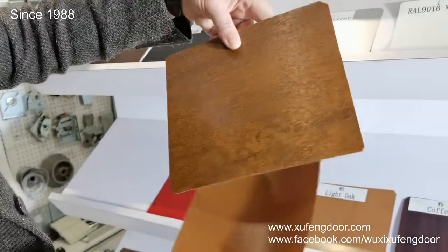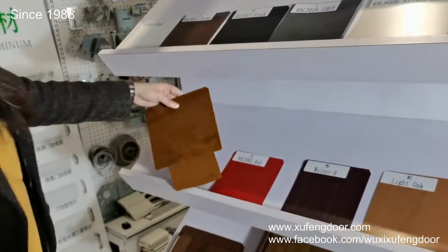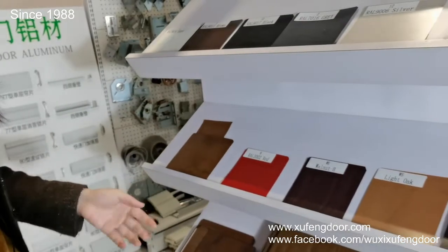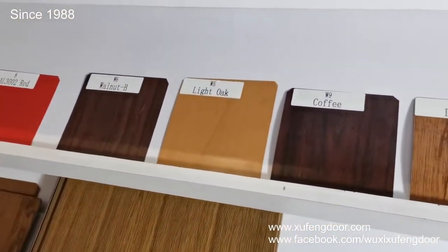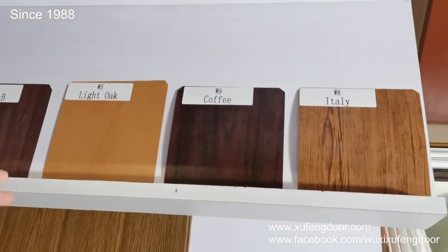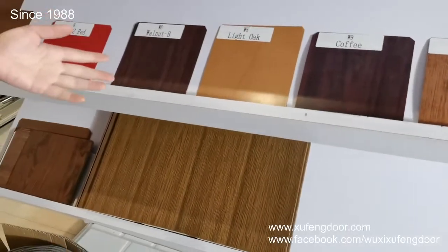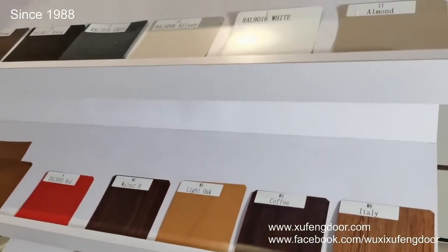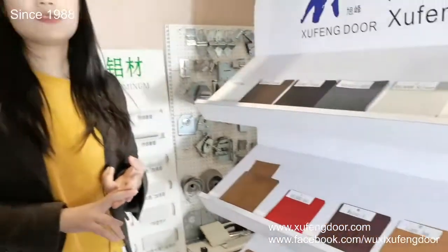But what I'm trying to say here is it's all up to your choice. Whatever kind of material is more suitable to your market, we can make it accordingly. And here are some regular wooden colors. This is only a small part of them, like the Italy, the coffee, light oak, and walnut. We have a regular golden oak as well, and the teak color, which is between these two colors, like the tint. So these are the colors, designs, and panel styles which we usually have.